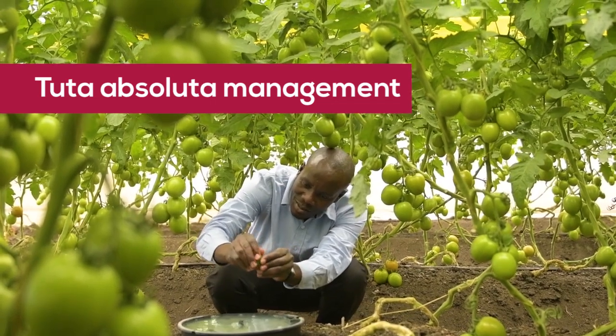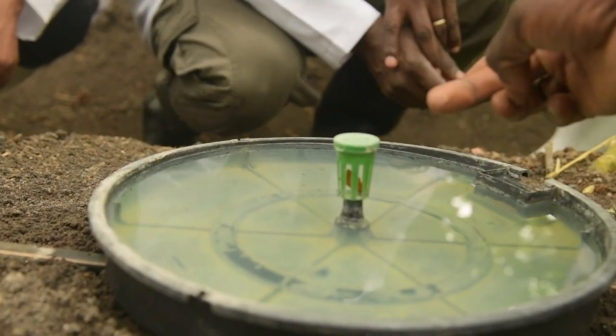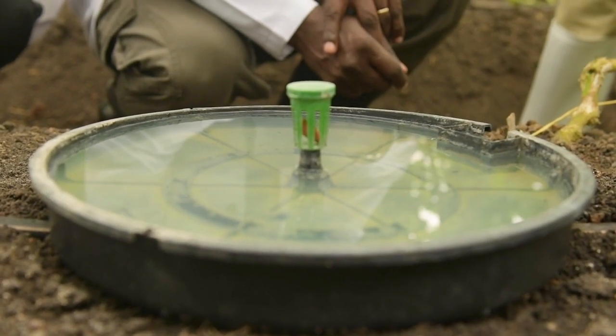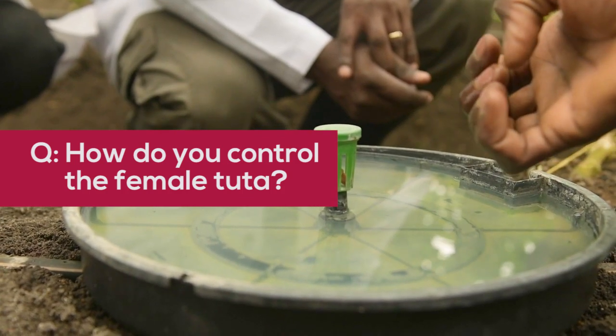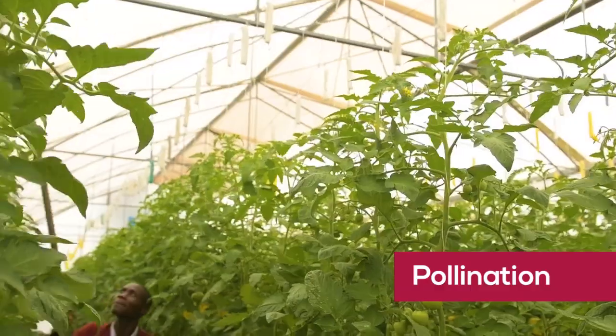We call it the Tuta sun trap. Now, when you look at this keenly, there's a pheromone inside here. This pheromone acts as a female Tuta absoluta. So we are trying to catch the male ones. There is no pheromone to attract the females, and that is a difficulty. So you catch all the males. But as soon as males come into your greenhouse, you still have an issue, because you will have repopulation with fertile eggs again.